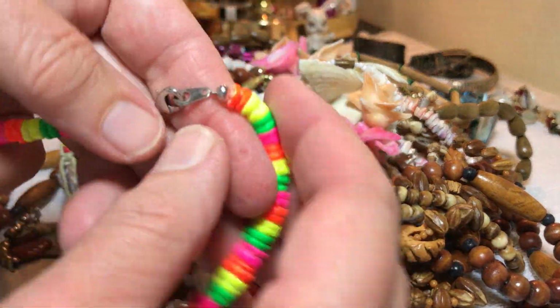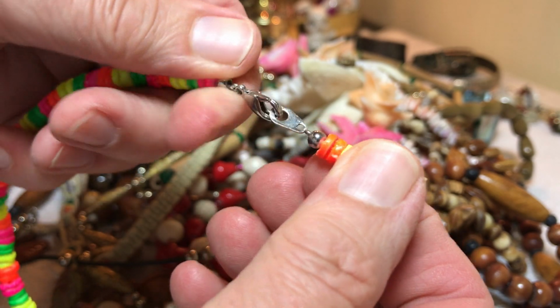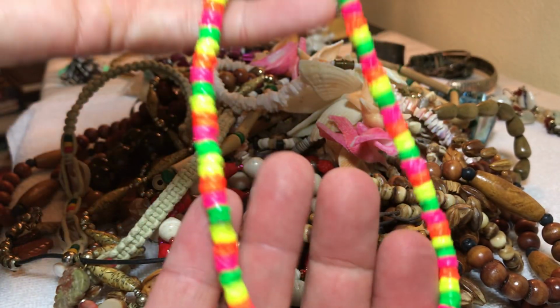Wow, these are neon big time. Glow in the dark.